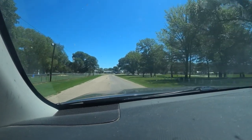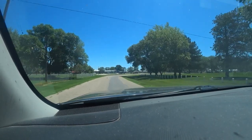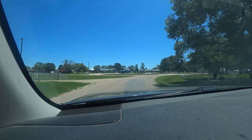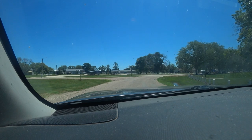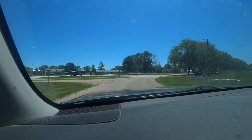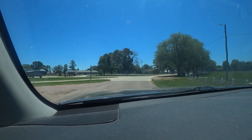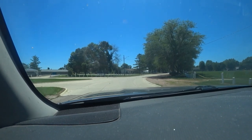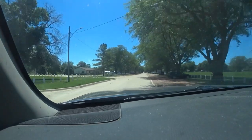Okay. Well, I might come back and see this Veterans Museum. I'm not going to mess with it today. Yeah, there's an old railroad car over there. Looks like you can kind of drive back in there a little bit, on that dirt road there. Okay. Got it.